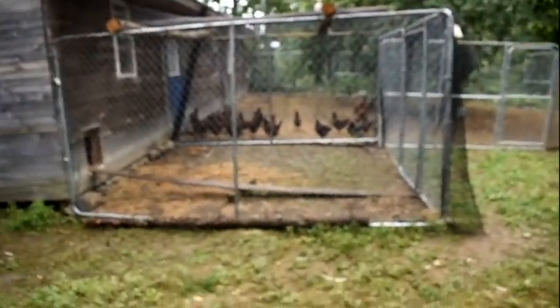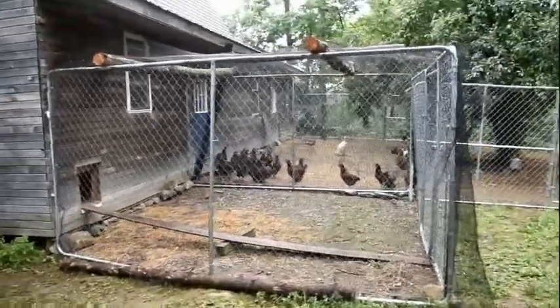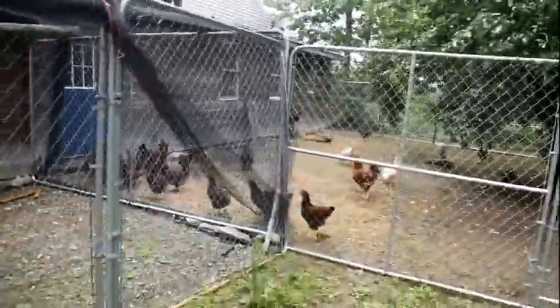Oh, look at them. They're all ready to go. Oh, the guineas just flew in. They're all like, come on, come on, let us out. It's out time. We're ready.